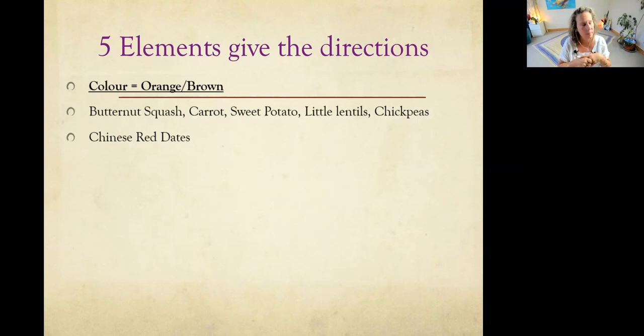Did you know, I forget the figures, but if you are pregnant, you're way more likely to develop gestational diabetes because there's so much pressure on the spleen to create more blood while you're pregnant. So it's very good to make sure that you are feeding the stomach and the spleen with all of the right foods during and postpartum. So Chinese red dates are a fantastic gift to take to a young mum.